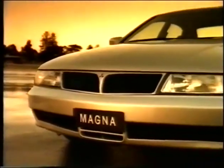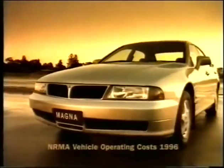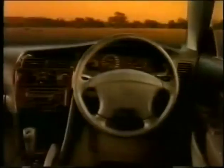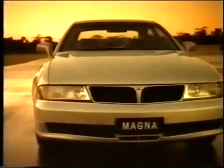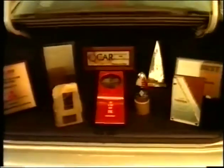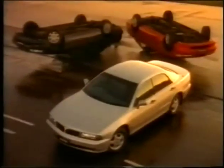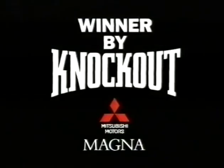The Mitsubishi Magna's powerful 3-litre V6 is cheaper to run than Commodore or Falcon. The superb handling of independent rear suspension is standard on all Magnas, unlike Commodore or Falcon. Its lower drag coefficient means it's more aerodynamic. And boot size? Well, we had to make it bigger than Commodore and Falcon to fit in all the awards it's won. Mitsubishi Magna, winner by knockout.